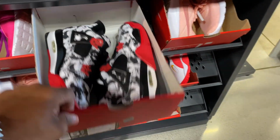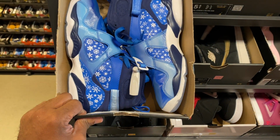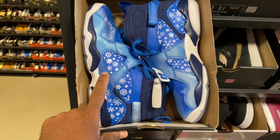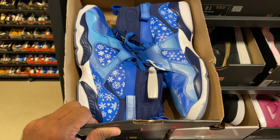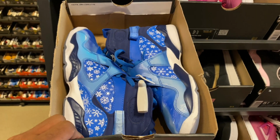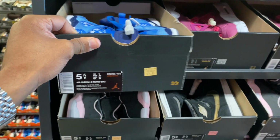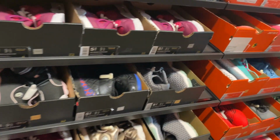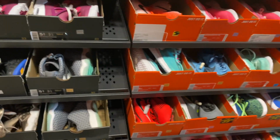Jordan 1 Lows, all black, $90. Oh, these, I haven't seen these in a minute. I haven't seen these in like 2 years, bro. I even forgot what they call. What are these called? Woven Boot SE, 90. What are these? Air Max 2 Lights, yep, 95. Element React, 87, $95.